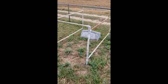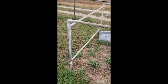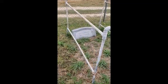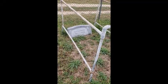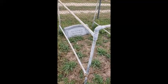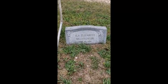This is interesting. So they have this pipe frame around this child's grave. My wife said maybe it looked like a crib originally or something, because the child only lived for barely a year, 11 months.